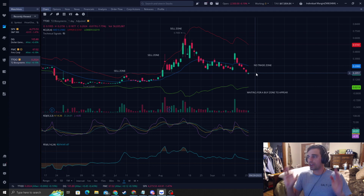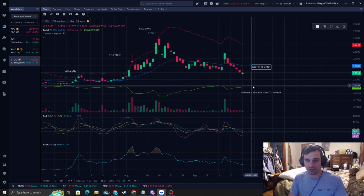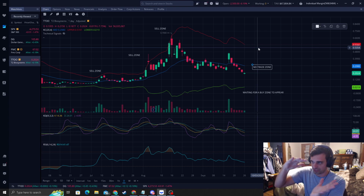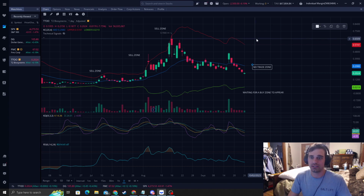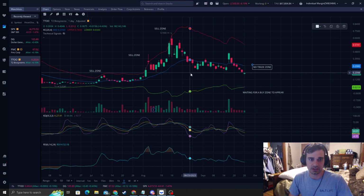So now, where do we go from here? We are in a no trade zone because it's at the middle band. We want to see price get to this green line to be a buy, and if you want to short it, you want to get to the red line. The bands are trying to accumulate. It's going to take some time, where it's going to get narrower and narrower till it's like, okay, this is the buy point.